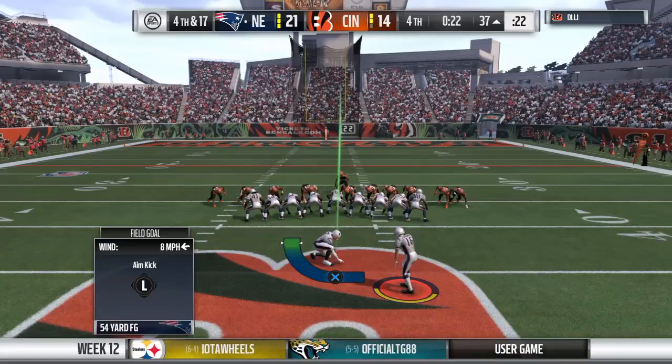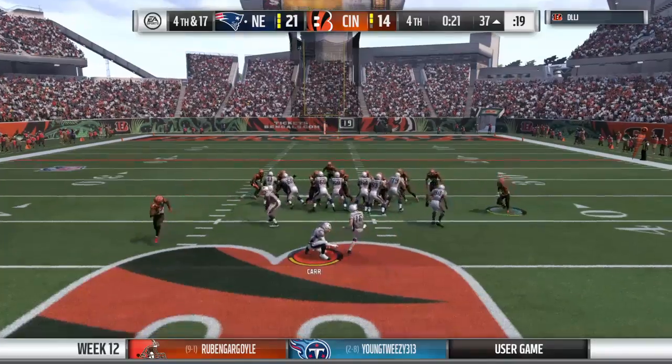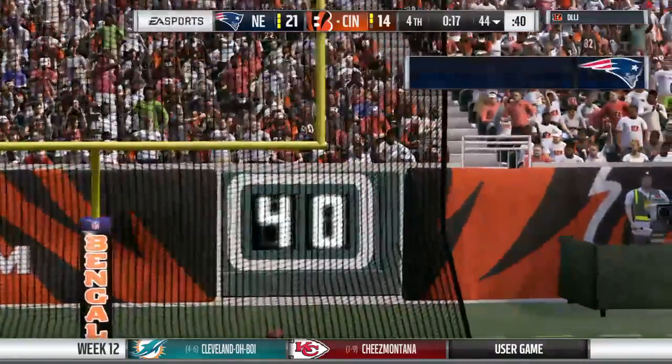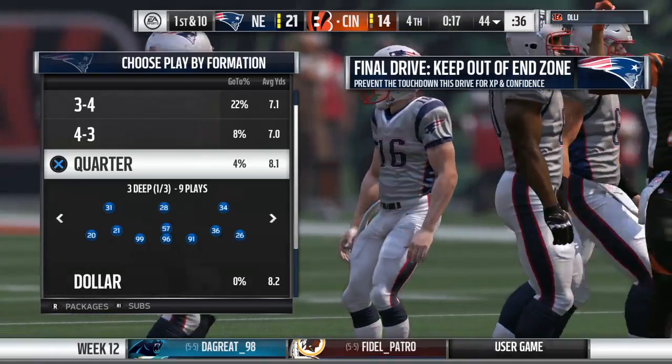This to make it a 2-score game. And this kick is not going to be close. It's well short, well right to boot. And this score will stay right where it is.